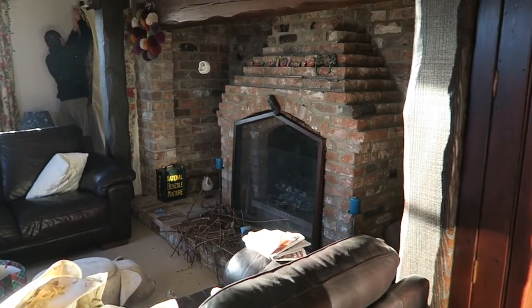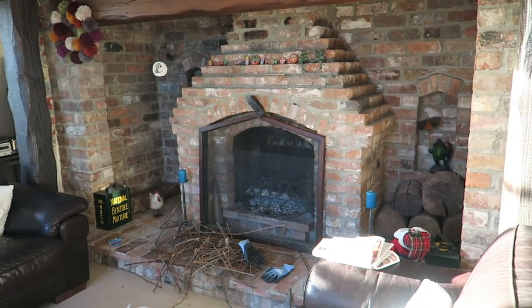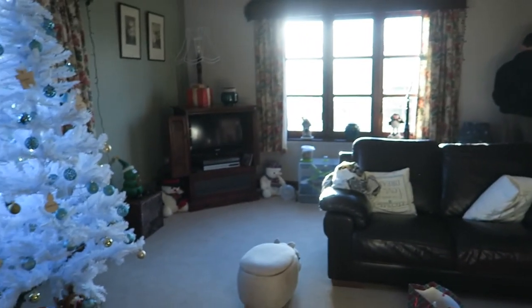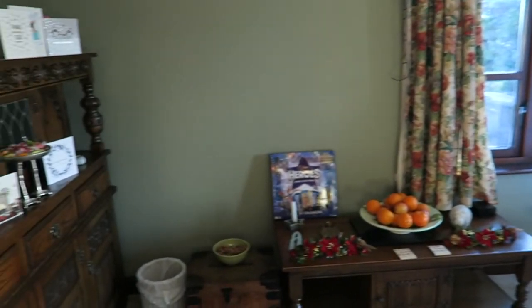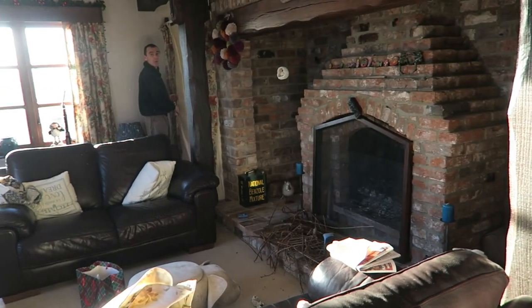Obviously the fire is not on right now, but it was the other night if you saw yesterday's vlog. So this is what the living room looks like as an overview before I go into little details. Dad's in the corner. Hello. Right, we showed this little office section in yesterday's vlog, but I'll just quickly show it again.